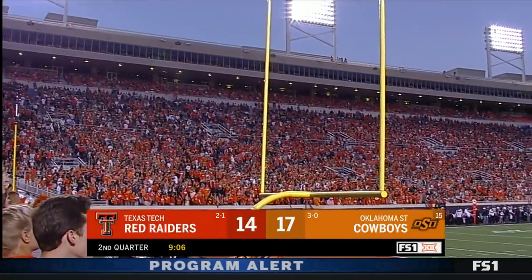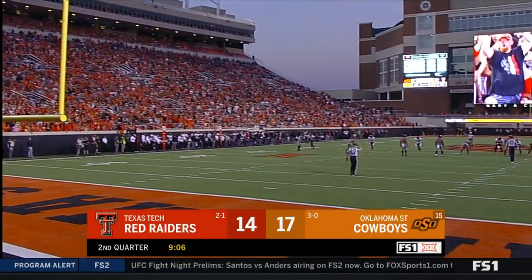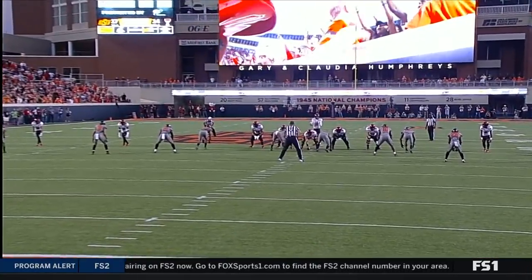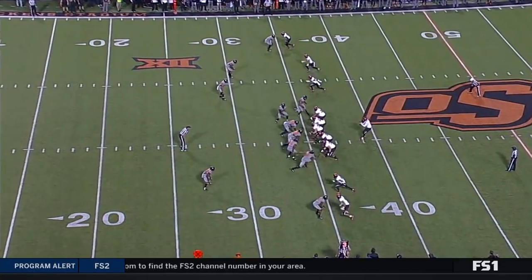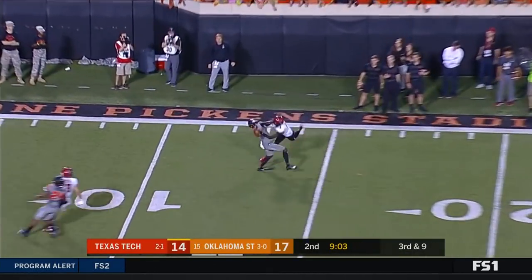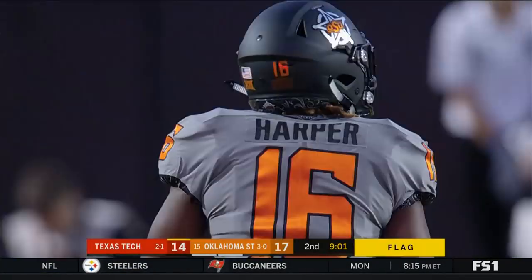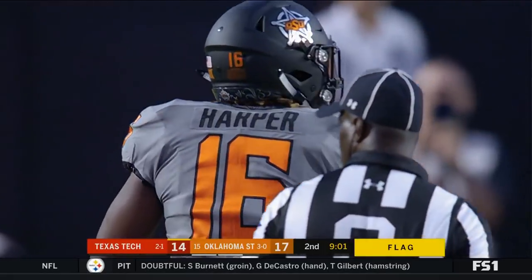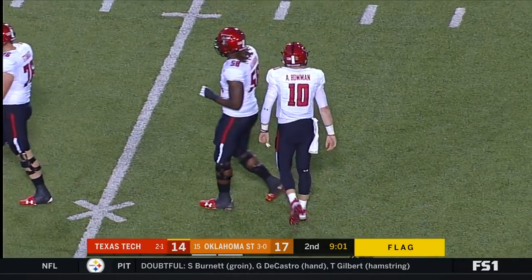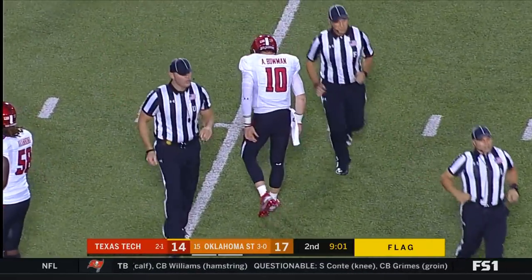All right, Stoner, thank you. Second quarter, 9 minutes till the half. Big 3rd down here for Texas Tech. 3rd and 9. Bowman, blitz coming. They fall back. Under pressure, he throws it up. And we got flags all over the floor. Well, he got a free play. We're going to get a defense jumping across the neutral zone. A jump ball on the outside, and I believe there's going to be pass interference on the corner as well.